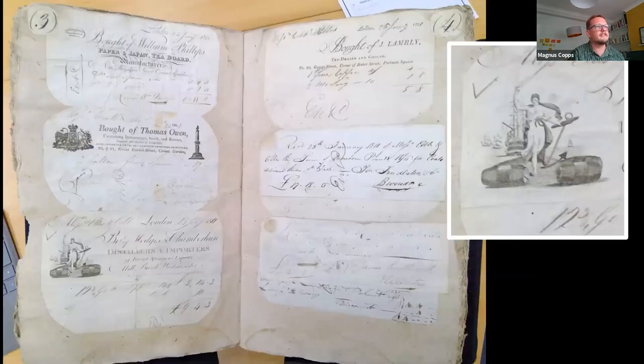Okay, so let's go back then to the archive. So the principal object that I've been looking at to date is this 51-page bill book. And this belonged to the proprietors of a pub named the Yorkshire Stingo in Marylebone, and dates to the first 6 months of 1811. It provides a detailed record of the range and frequency of the supply of materials to what was a quite famous public house in this period.